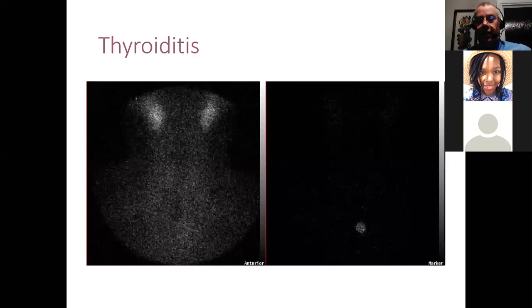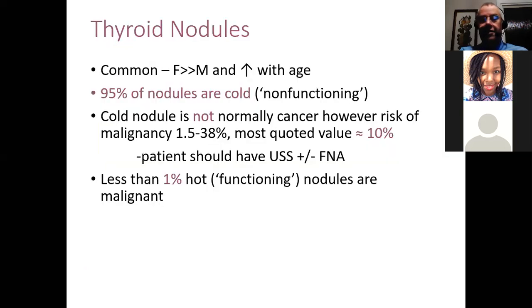And here's another one. This is a large field of view image, and this is why it's quite useful to have the salivary glands in the field of view, because that gives you some marker that you know where you are, and you can clearly see that you've got the thyroid bed there and there's no uptake, and that is as diagnostic as you can get.